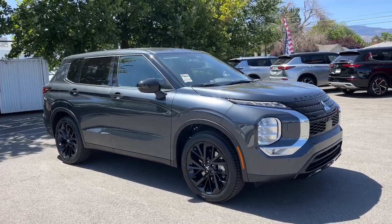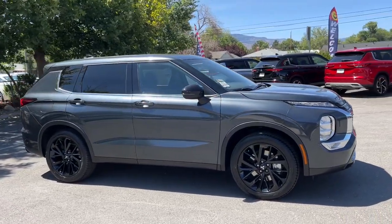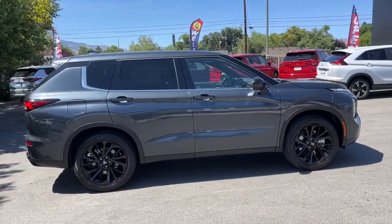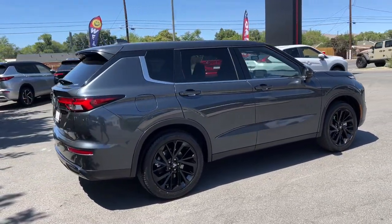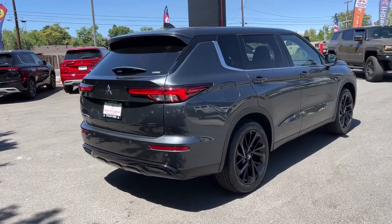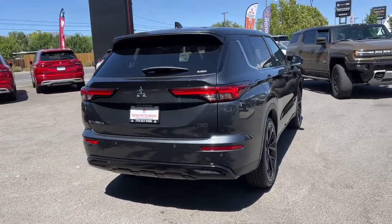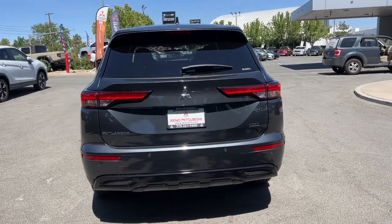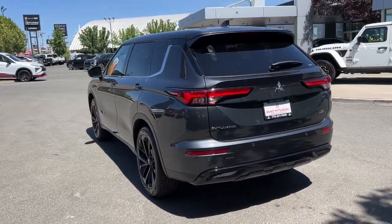Take a moment to check out the 2024 Mitsubishi Outlander. Here's a family-friendly Outlander designed with your lifestyle in mind. Styled with fresh, modern flair and available with features such as all-wheel drive and three-row seating, this sleek, contemporary crossover brings convenience and versatility to every journey.